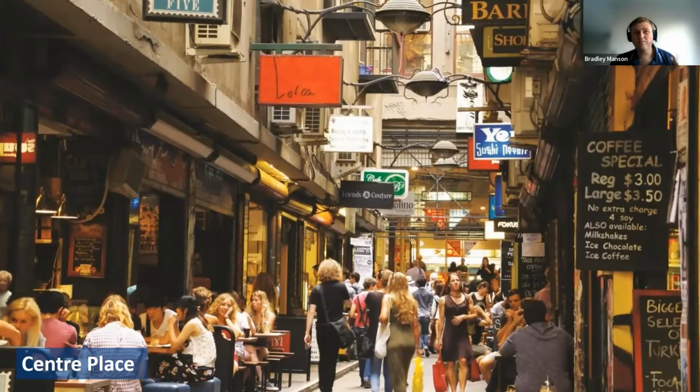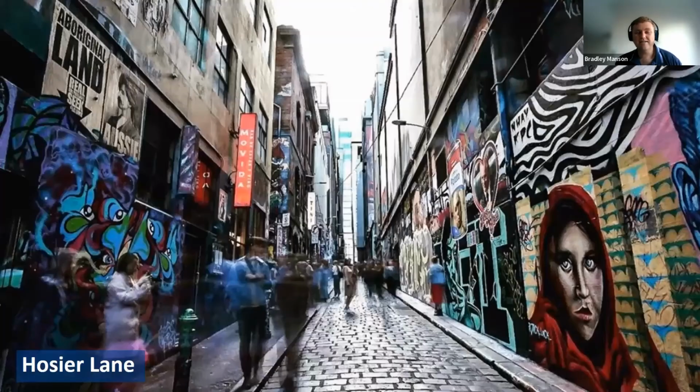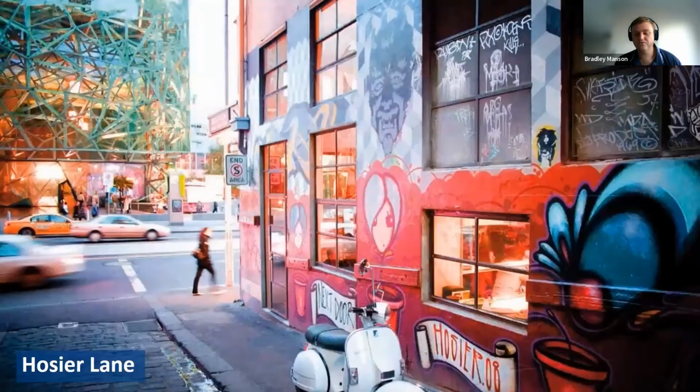Melbourne has more bars and restaurants per capita than any other city in the world. So regardless of which street you go down to or which area of the city you go to, you're guaranteed to find somewhere to meet your friends, somewhere to have a coffee, have a drink, have a meal. So it's very excellent in that regard. A lot of art installations. So it's a very artistic, culturally rich city as well.